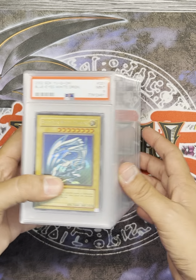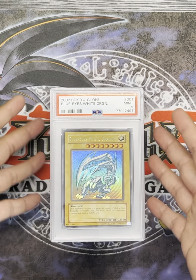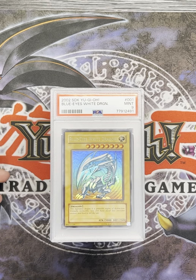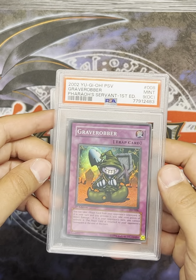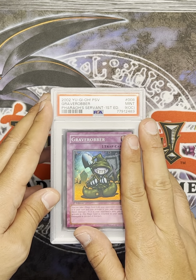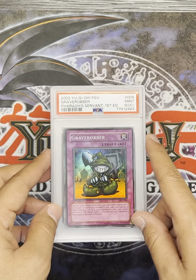This one was more experimental, more risky, but there were some cards that I expected to get 10s, and for the most part they did get it. And you got cards like this where you were expecting a 7, or you might get a 7 or an 8 for the centering issue, or they might give you the OC qualifier. Too bad it's Grave Robber. Nobody really cares about Grave Robber.